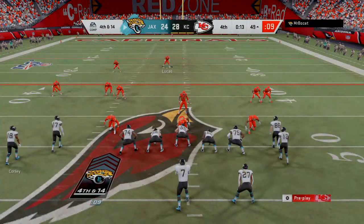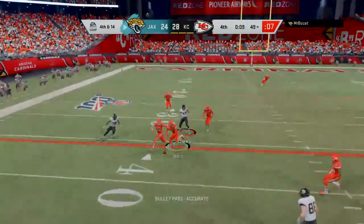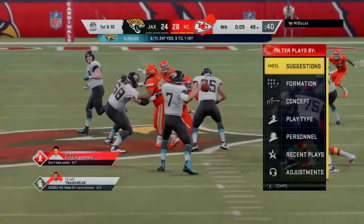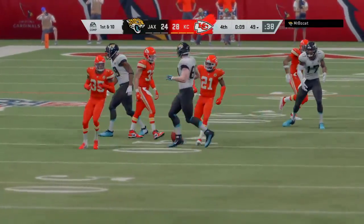Back to throw. That'll be incomplete with 9 seconds now showing on the clock. It was Tyrann Mathieu, the Honey Badger, there to knock it away.